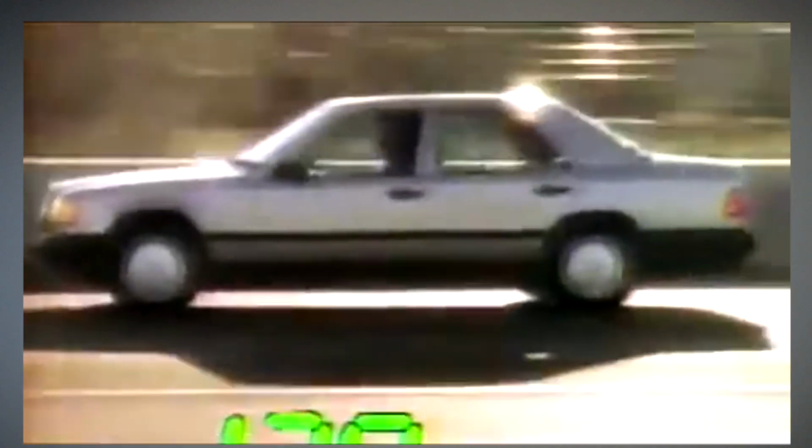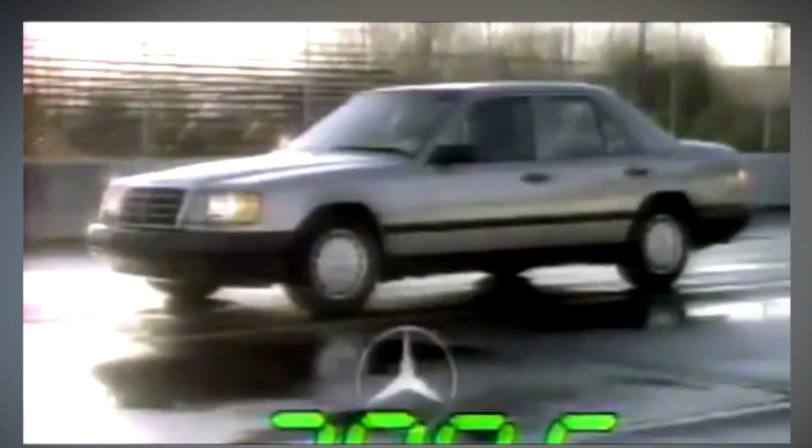8 long years of development are over. Introducing the new Mercedes-Benz 300E. It moves from 0 to 55 in a stunning 7.5 seconds. It moves performance sedan engineering into a new dimension. And it returns to 0 with computerized ABS anti-lock brakes. The new 300E sedan.